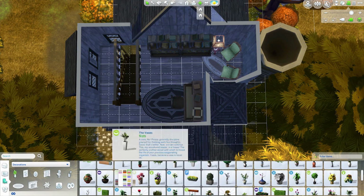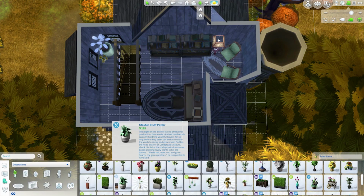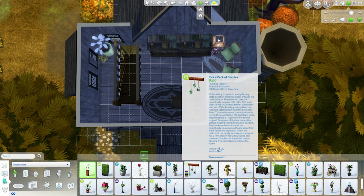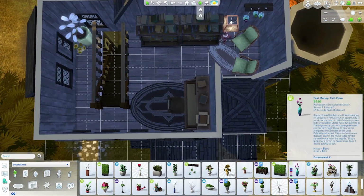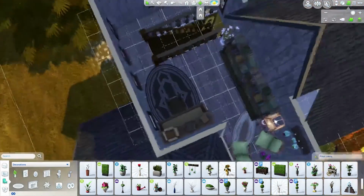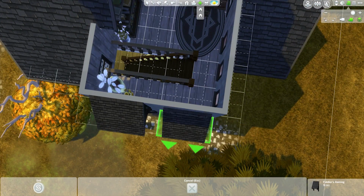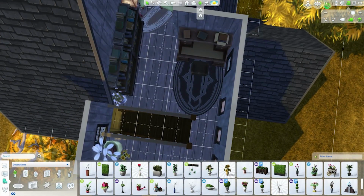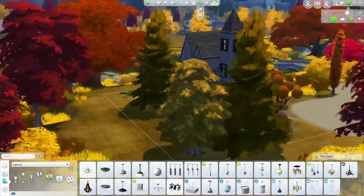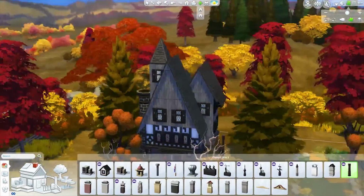I thought about putting maybe a secret basement or something, but there wasn't enough room to add more stairs to go down. And there were already three stories, so I was like, that's okay. I was pretty happy. And yeah, so here's pretty much the build. I think we're almost done.